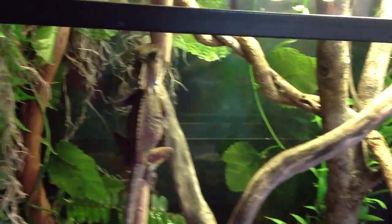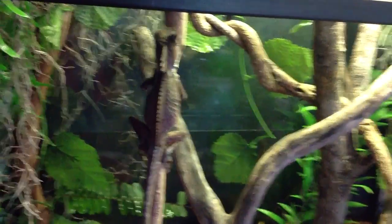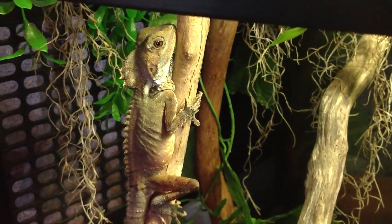Those are the best climbers. They can just sit so still. They're really hard to find in the wild.